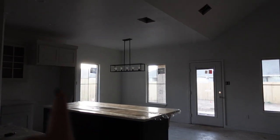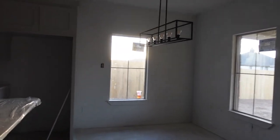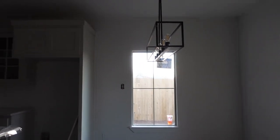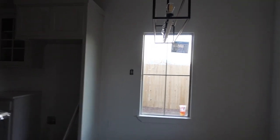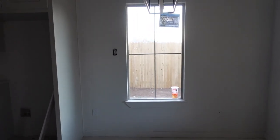All right, in our dining room, we'll have this adorable chandelier. How cute is that? Oh, it's crooked. Look at that, guys. I don't know if you can tell. Looks crooked. I guess you can just straighten it out. Weird. Okay. All right, and then our ceiling fan is also in, and we have the recessed lighting in as well.